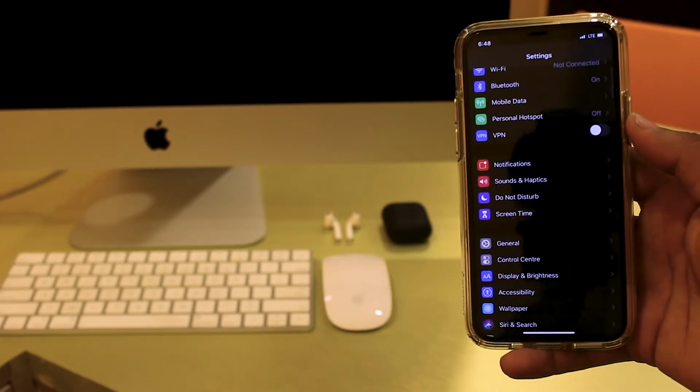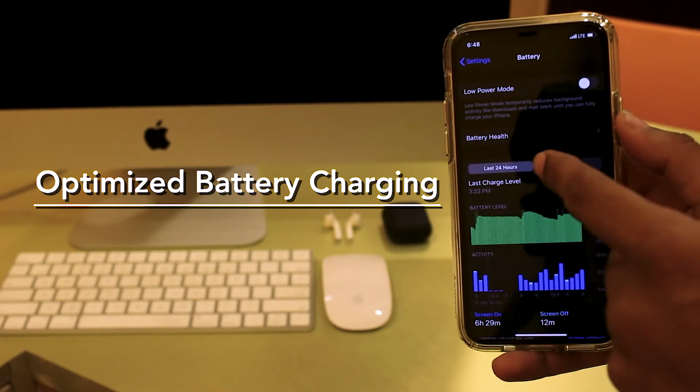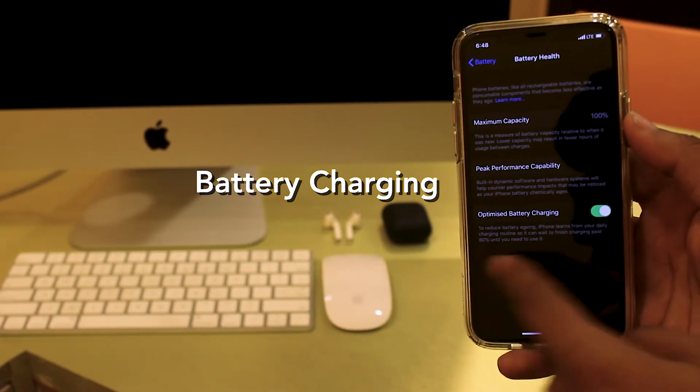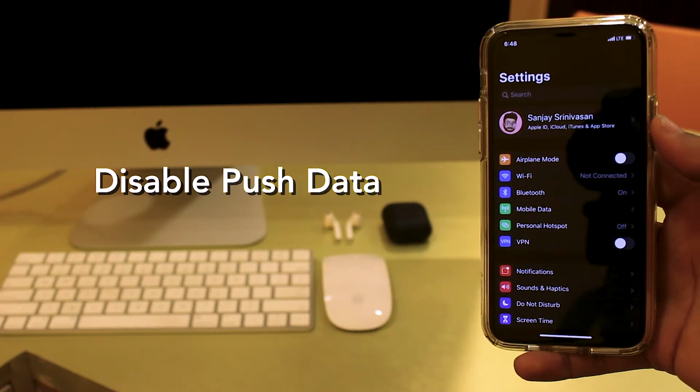The next thing to change is the optimized battery charging setting in the battery health section. Go inside the battery health section, you're going to find the toggle optimized battery charging. By default it's going to be on, but I suggest you check it again and switch it on.